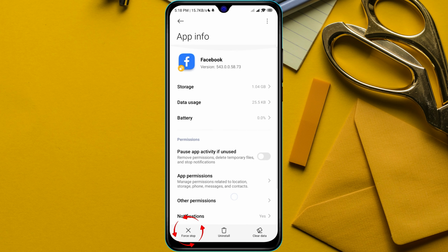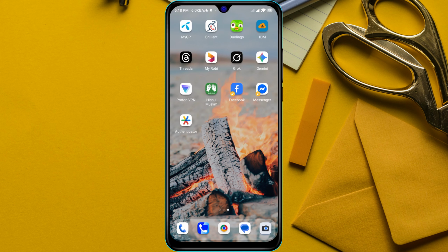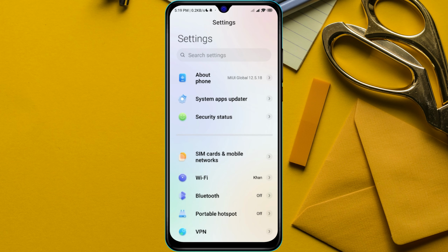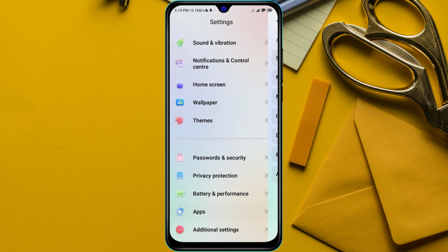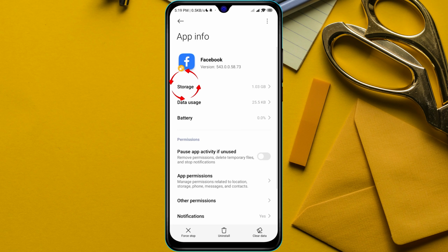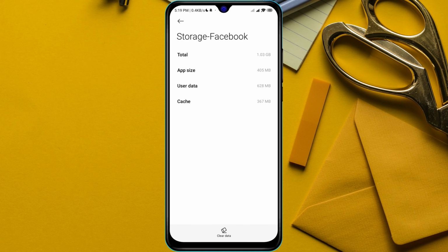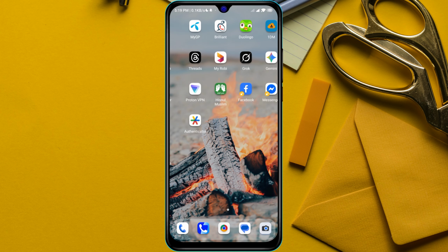Fix 2 is clear cache and data. Most common solution. Corrupted cache is the number one culprit for infinite loading or keeps loading problem. Go to settings, then apps and app management or manage apps again, then Facebook and tap on storage or storage and cache. Then tap clear cache. Confirm. It's safe, will not log you out. Reopen the app, should load much faster.